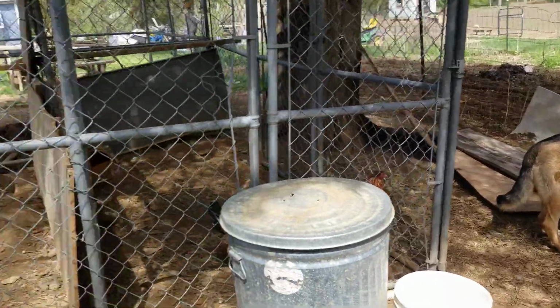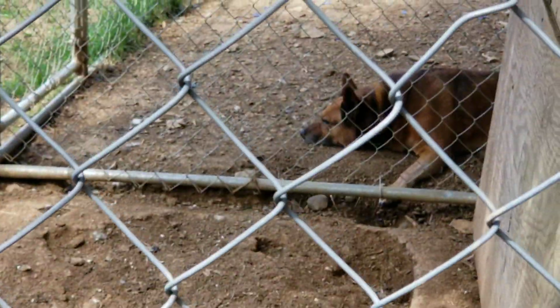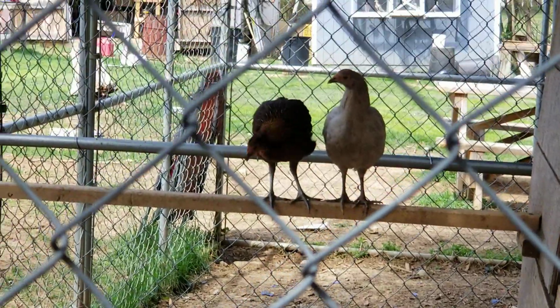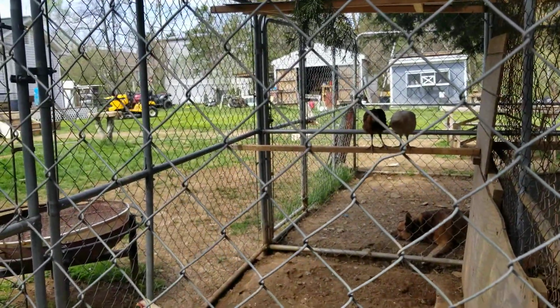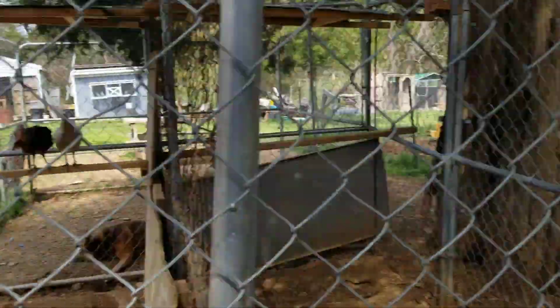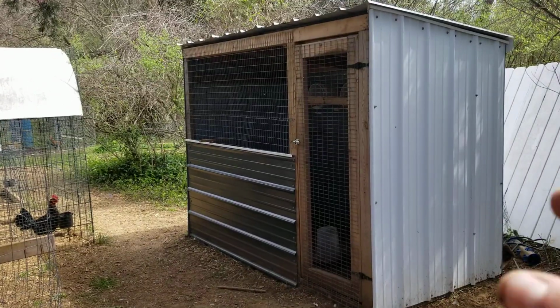I got a lot of stuff to do around here, guys. I just wanted to give you an update of what's going on. Mister's on lockdown for being a peckerhead. And everybody else is good. When I get off here, I'm going to clean this pen out over here and move that hen and those babies in there.